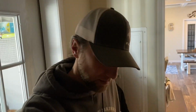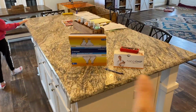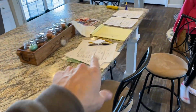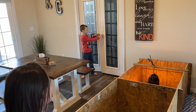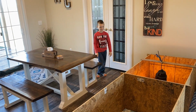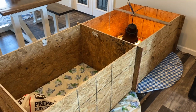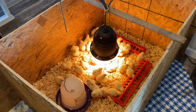All right, so believe it or not, the other animals we got yesterday are in the house. Don't mind the mess. We've got microchips and light bulbs for the chickens. The other day we were microchipping registration papers, but here is the new mess. There is Isaiah. Isaiah, say hi. So believe it or not, here's the new brooder. We had that video the other day, and these guys are in here. These are about a week old.